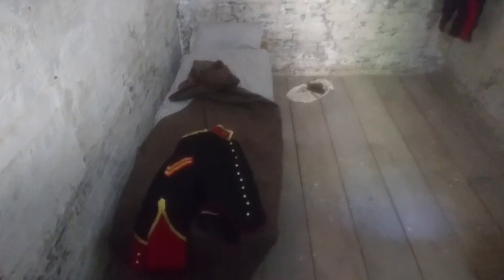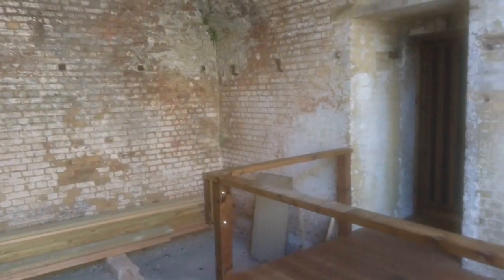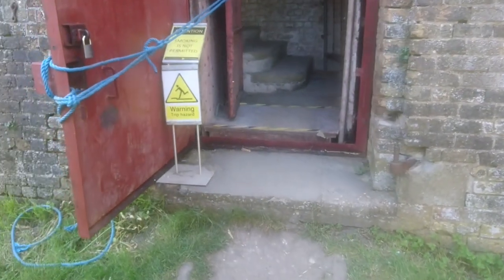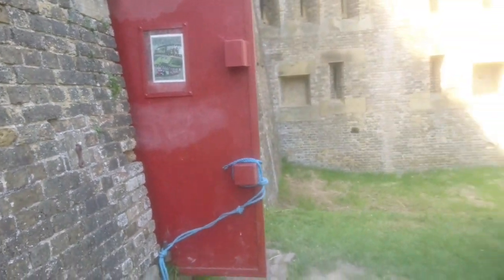It's a bit dark. Yeah. Candles. You'd have guard rooms and everything, wouldn't you? I'm sure. You're just following me now, aren't you? No, I'm just following my daughter. She's up there. I know she is.